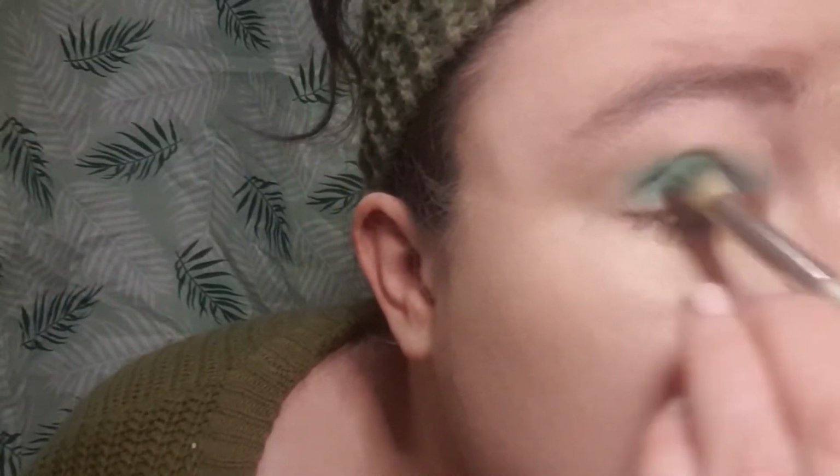That's really nicely pigmented. Very pretty. And I'm only using a concealer that's been lightly set as my primer. Really gorgeous shade, quite opaque and blends out like a dream.